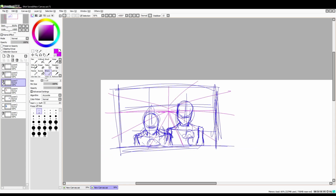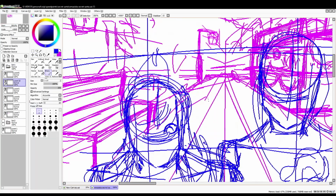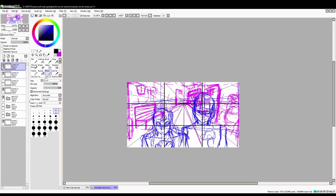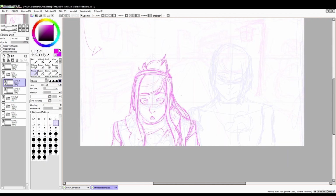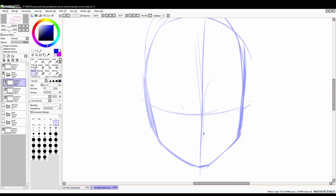Okay, onto the sketching phase on the digital stuff. I just started with a thumbnail and then scaled that up and sketched over that so that I could get the composition down in a small format, and then arrange everything with the rule of thirds and all that. Okay, so onto the contents of the image itself.